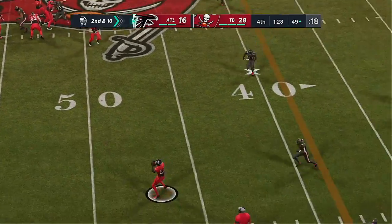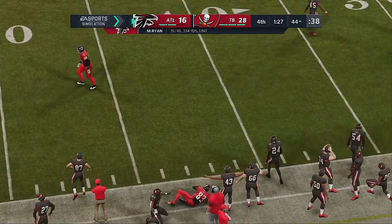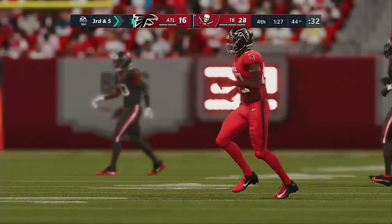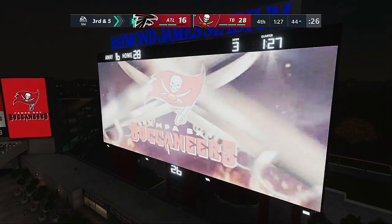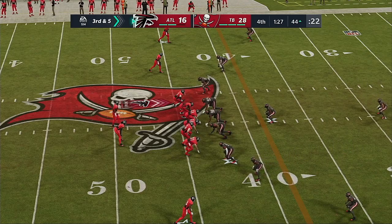Second and 10, it's Ryan again. He's going to have the hook up to Gage. And he'll go down inside the 45 before going out of bounds. 5 yards. Now it's third and five. And it's third down. Play number seven now coming up on the drive. Third and five.